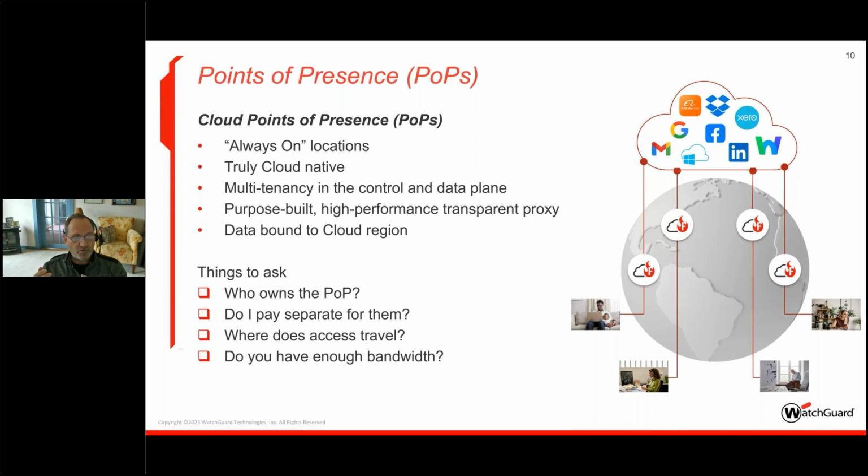The other question to ask is, what happens when someone's traveling? What POP do they access? Can you control that? So questions to ask about POPs, because they're important. Who owns it? So some of the SASE players out there will rent their POPs or will third-party integrate with someone else's POP, and you have to go decide how you're going to deploy that. And many times that costs extra money. So make sure you understand that. How does travel work? If I'm someone from the EU and I'm traveling to South America, how does that data flow and what control do I have and what protections do I have?